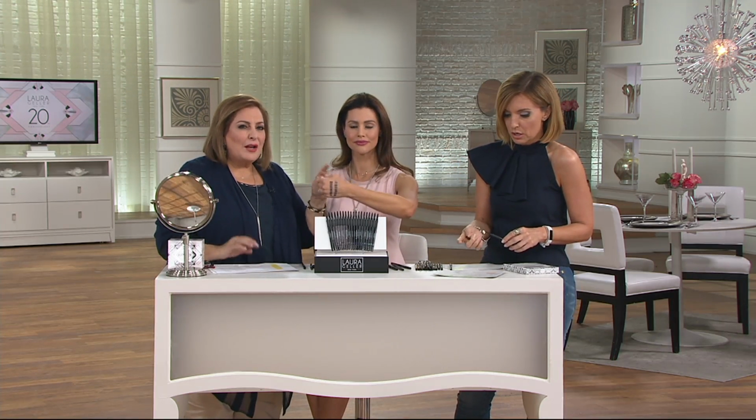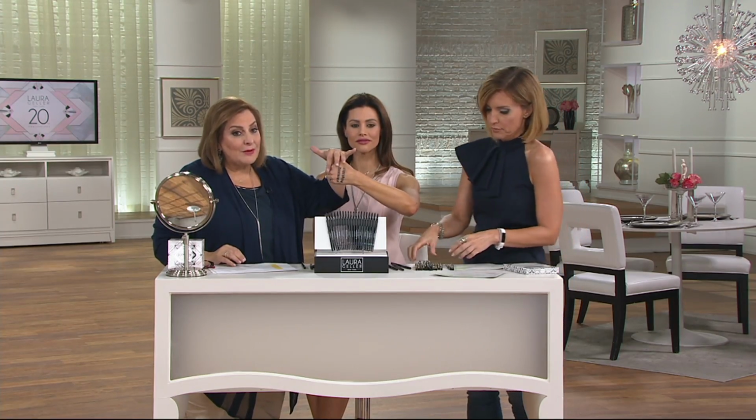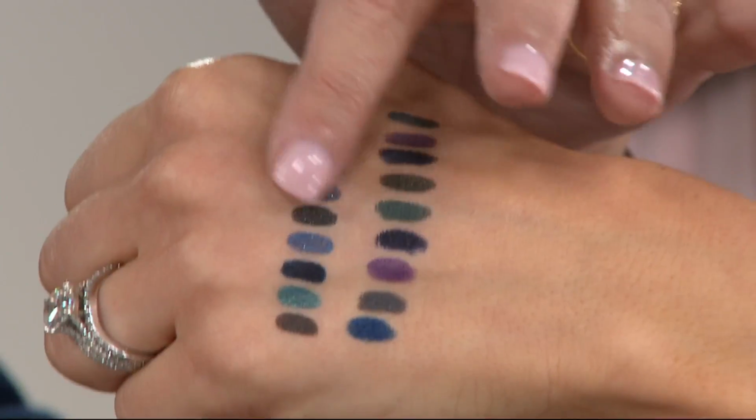That's right. When you look at these colors, I also want to point out something. They will not run and they will not smudge, not just because they're waterproof, but this gel formulation is what creates that.